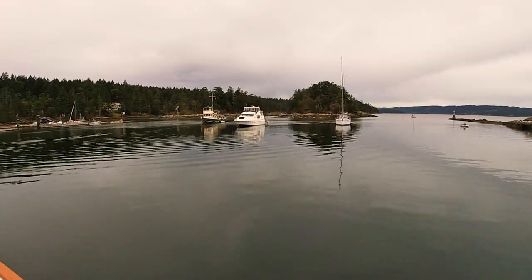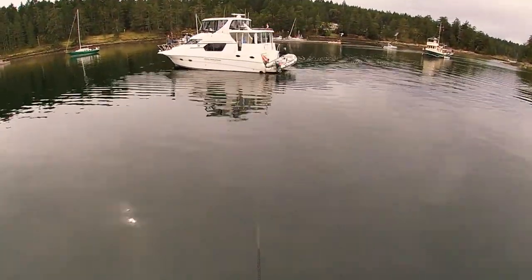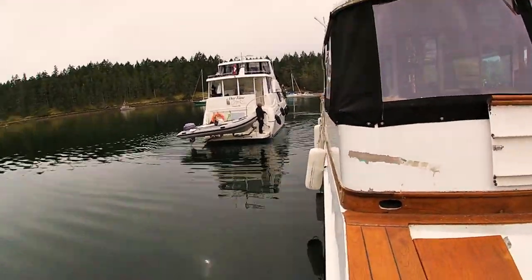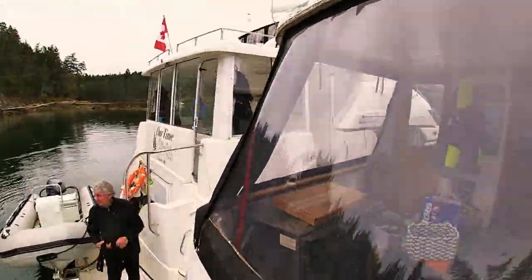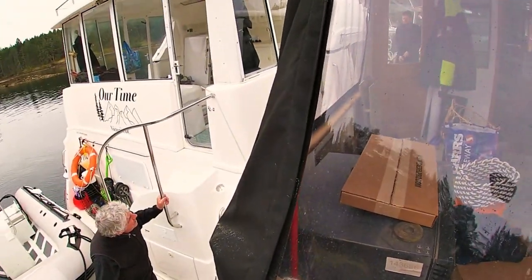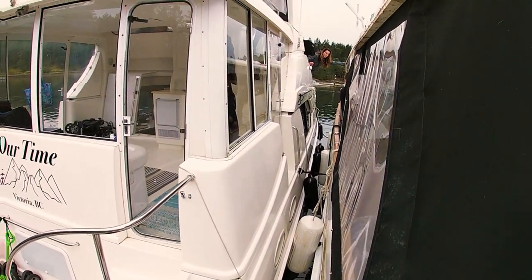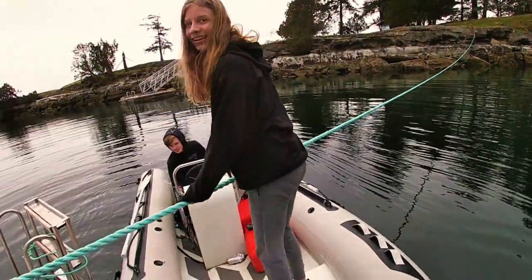After we were firmly anchored, it was time for Krista and Dave to come on in at our time and raft up next to us. Once both boats were set and we were quite happy with how everything was, we headed to shore to explore.